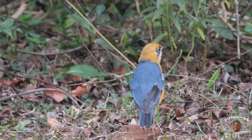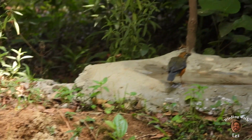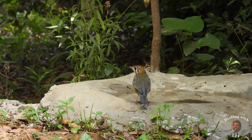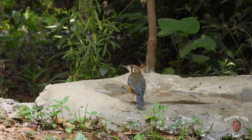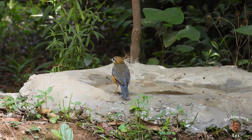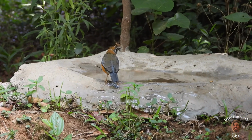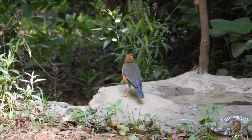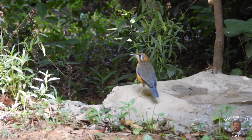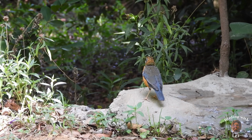Conservation and threats. Threats in Amboli: habitat destruction due to deforestation and urbanization. Disturbance from unregulated tourism. Significance in Amboli: its presence indicates a healthy forest ecosystem, a favorite among bird watchers due to its vibrant plumage and melodious calls.